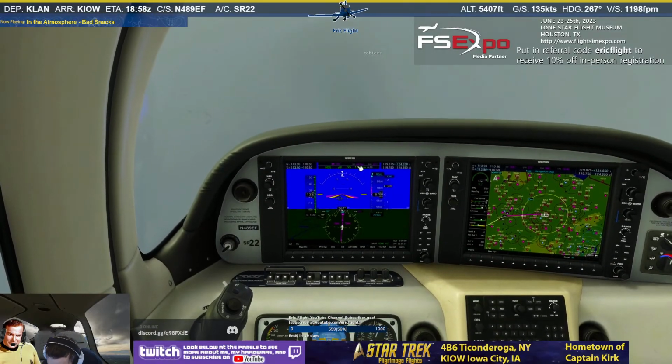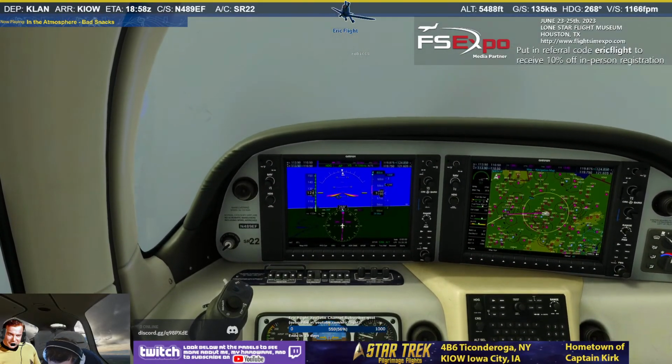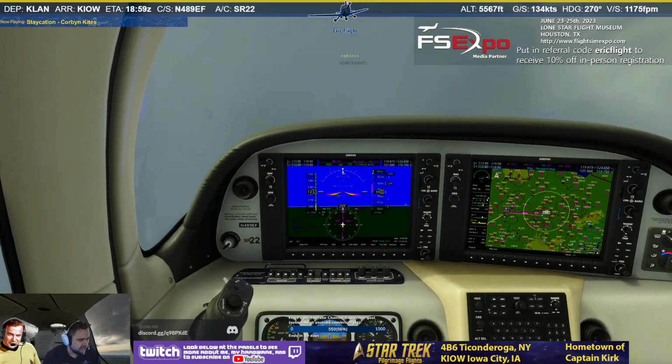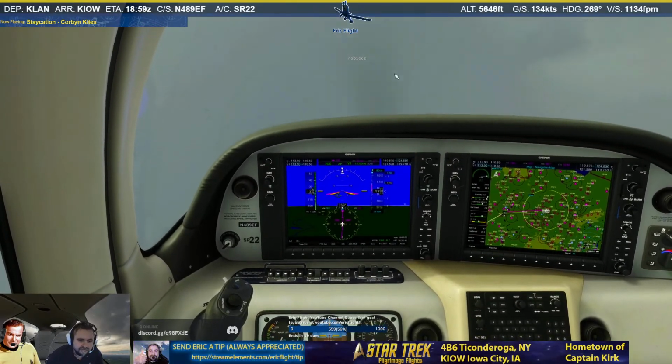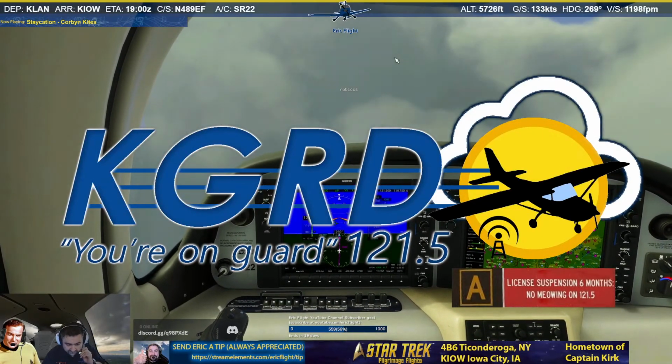And we are going to monitor guard on COM2, even though no one uses it on that sim. But I like to get in the practice of doing that just so I have it. So, and you know what that means. You're on guard.